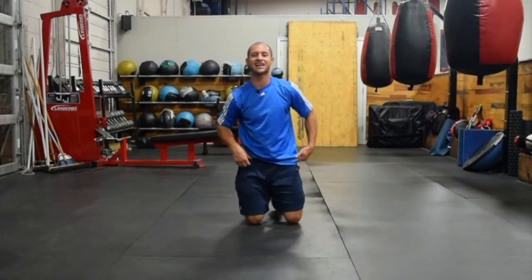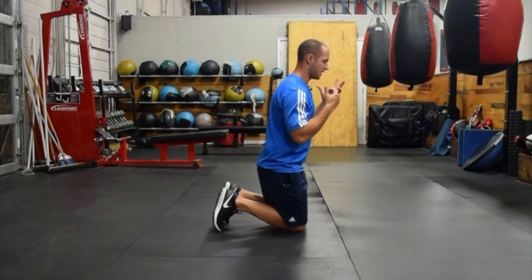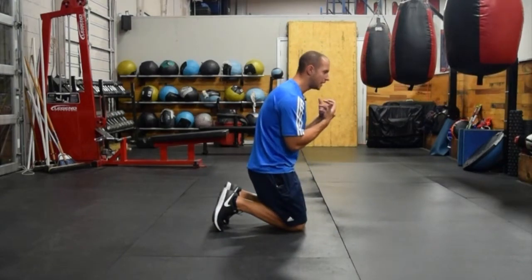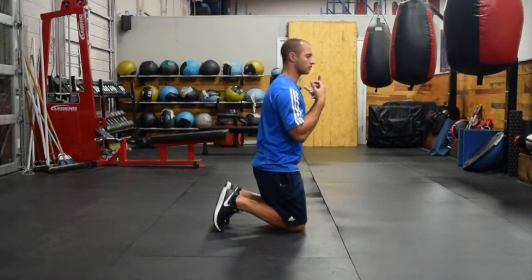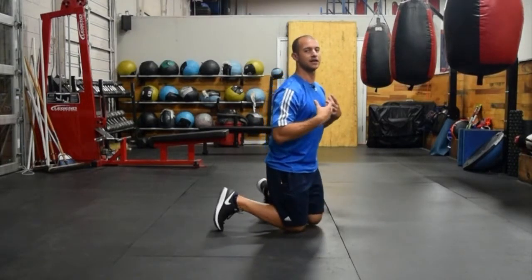Hold for 30 to 60 seconds. Seriously, if you're sitting at a desk, you should be working on this probably three to four times a day, because we don't want to suffer and sit in this flexed position. Even though we think we're upright, we're really starting to lose that normal curvature at the spine. So making sure we have thoracic mobility is important. Do that on both sides.